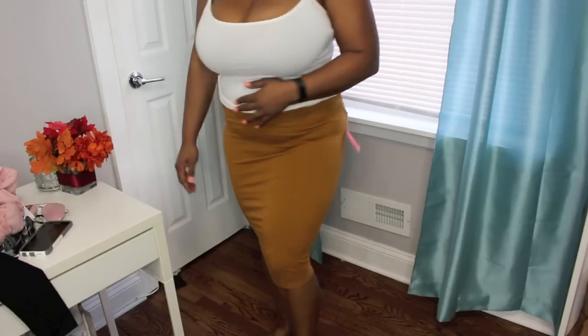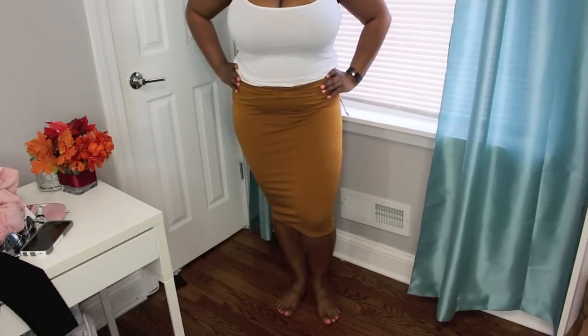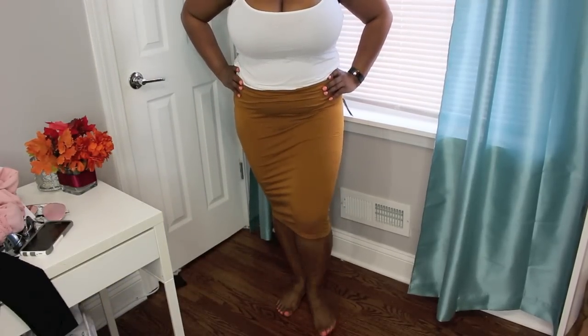And again, if you're looking for really inexpensive pieces that you could wear for work, and still, if I want to go out at night or on the weekend, I can still wear a pencil skirt. So I like versatile pieces that are not just for work, but are also for after hours, after work.